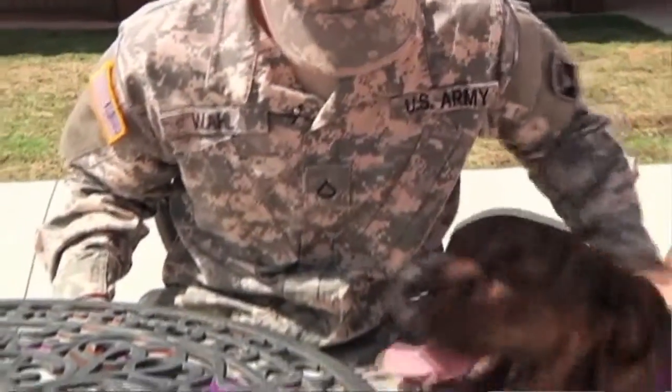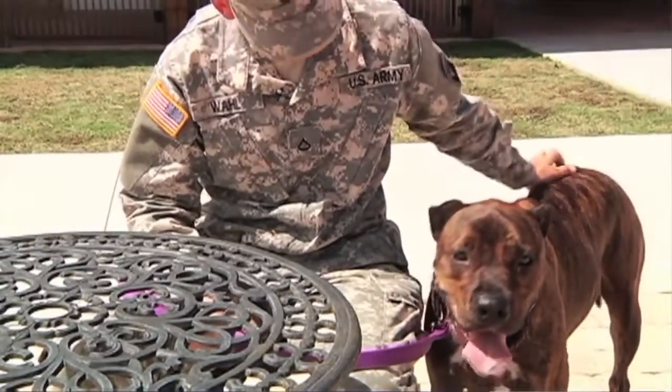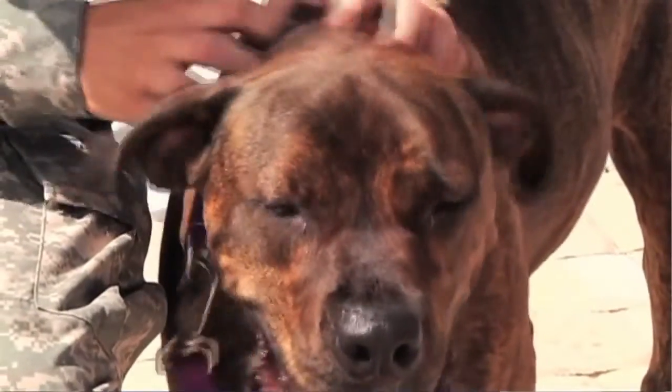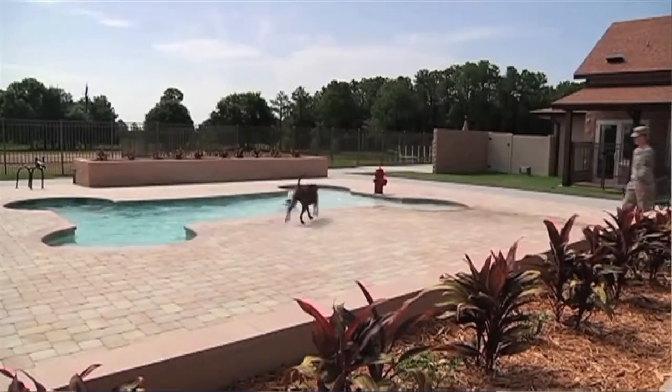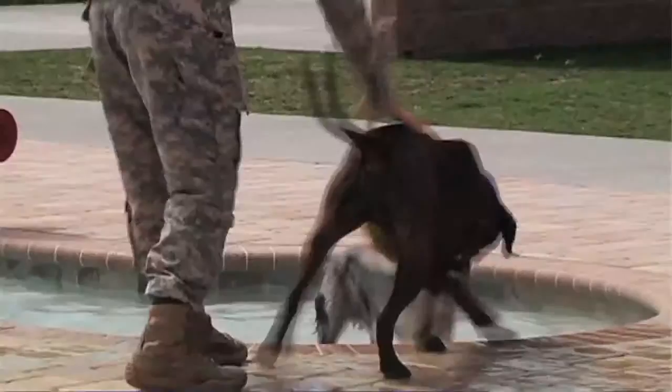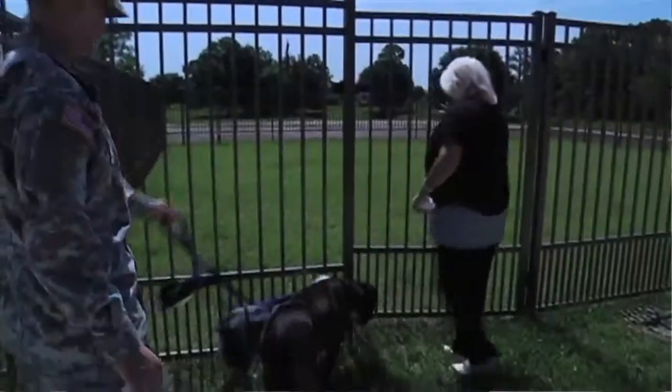Semper Paw is a program that came out of watching soldiers having to walk away from their best friend. I've been involved in dog adoptions for many, many years, and unfortunately have seen the aftermath when a soldier has to give up their best friend. They go off and they're defending our peace and our well-being, and they have to give up their best friend. It just doesn't seem right. So I decided a long time ago that I was going to right that wrong, and so that's why we have the Semper Paw program.